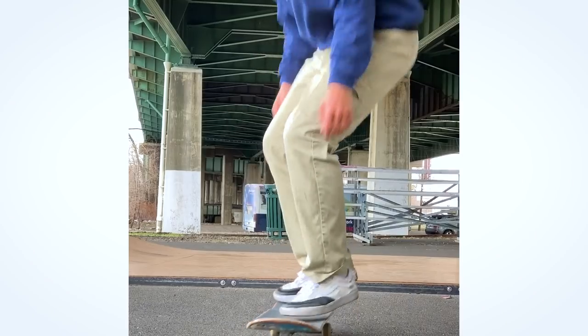Transitions in this video were super off today because I was really focused on learning some tricks, but after trying the Smith grind to front feeble, I was trying it back to a Smith grind and I ended up just moving on to a new manual trick. So it's pretty funny that the two tricks I got at the skate park that was like an hour away from where I live were two manual pad tricks out of all the cool things at the park, but still worked out.